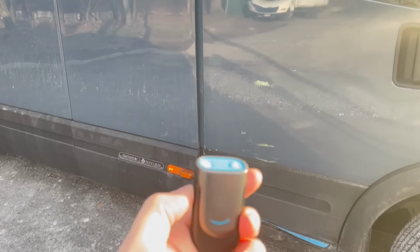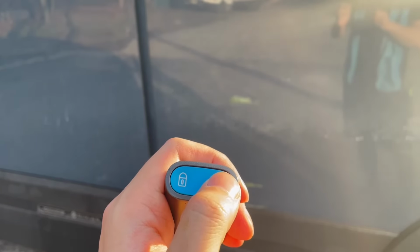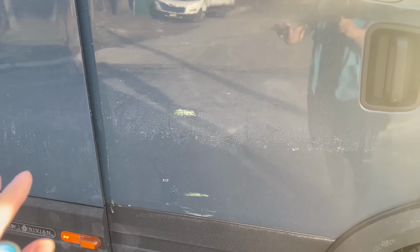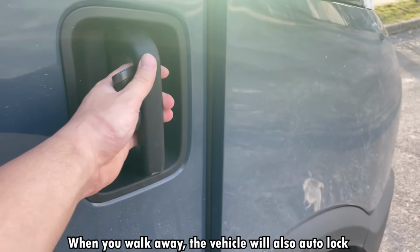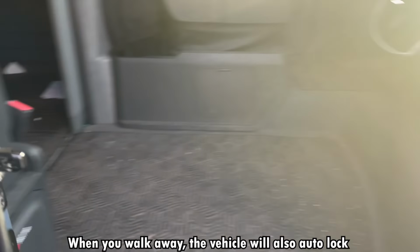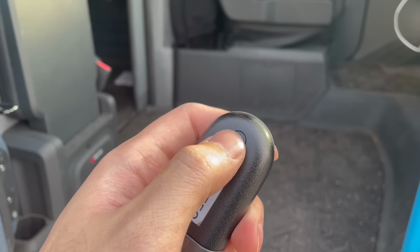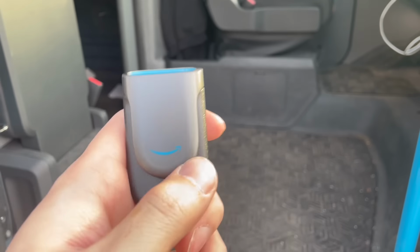We're gonna start off with the key. The key is this, and it has two buttons, a lock and unlock. When you walk close to Rivian, it should know. Sometimes it doesn't realize that you're here, but it should always unlock when you're close to it. So I can open this door because it realized I'm here. There is a third button on the back right here. And I'm pretty sure this is just to release the physical key if the key was to die.